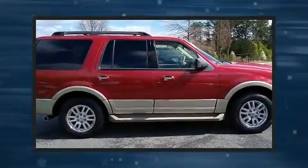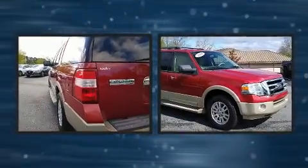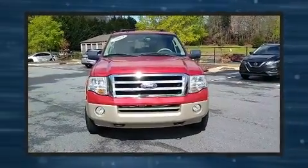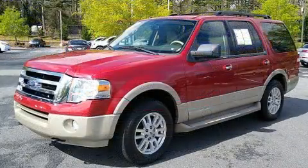Step into the 2009 Ford Expedition. It features an automatic transmission, four-wheel drive, and a powerful 8-cylinder engine. The following features are included: heated door mirrors, a roof rack, and a split folding rear seat.